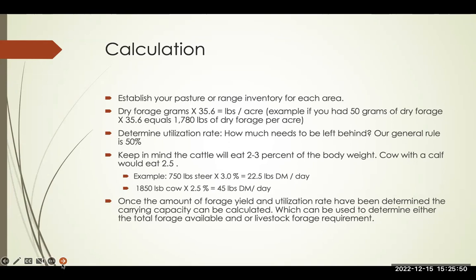Now let's say from the steer, he eats 22.5 pounds of dry material every single day. So we'll take our 890, divide that by 22.5. So in that 1 acre in this calculation, that one steer can stay on there for 39.5 days. So he can stay there for maybe a month and a quarter, somewhere right around there. But that's only if you're going to put one steer all by himself in that 1 acre, which we don't really do. We don't keep them separated on their own.